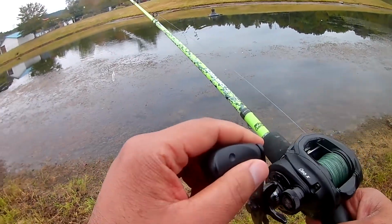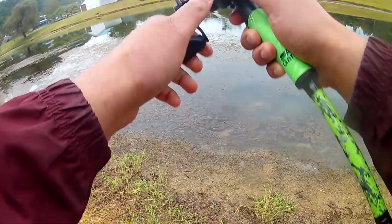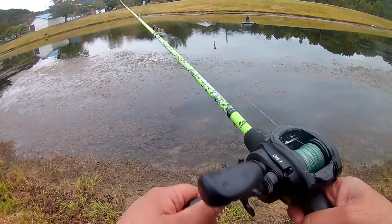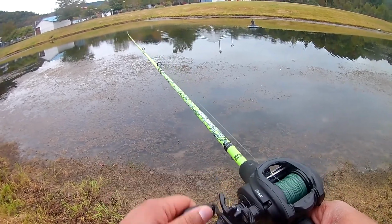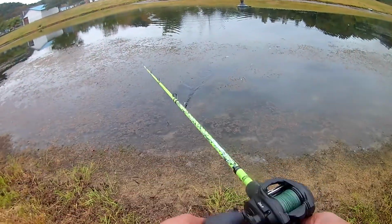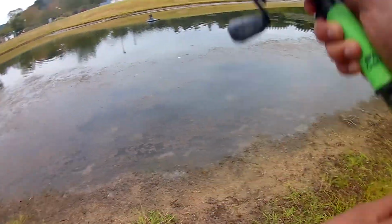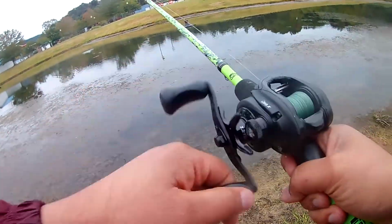Sometimes what I would experiment with is the speed of retrieval. I would first reel in super fast and then keep decreasing the speed down, where I almost have a constant thump of the blade against the water. There's just so many gnats here. They're driving me crazy.